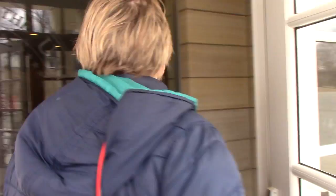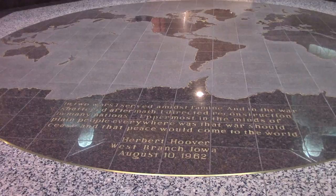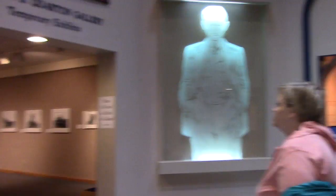Ooh, look at the big presidential seal on the glass. All right. Okay, so we are now in the Herbert Hoover Presidential Library. And they have the gallery's entrance, temporary exhibits. And the temporary exhibit this time is black and white photos from farming life from 1925 to the 1960s, I think it was. In this temporary exhibit, this is just the farm life in Iowa.